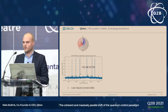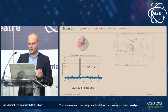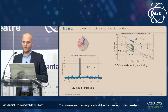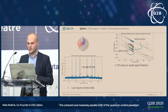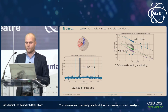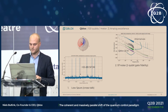Another very important one, and perhaps crucial for improving quantum processors, is the ability to improve 2-qubit gates. 2-qubit gates are in many platforms, dots, superconducting circuits, limited by 1/f noise in the AWGs. So what we did is we have been very carefully making a new output stage that is very low noise. And here we reach very low noise levels that, to our understanding, is by far the lowest available on the market right now. So it can really help to push gate fidelities towards the next milestones.